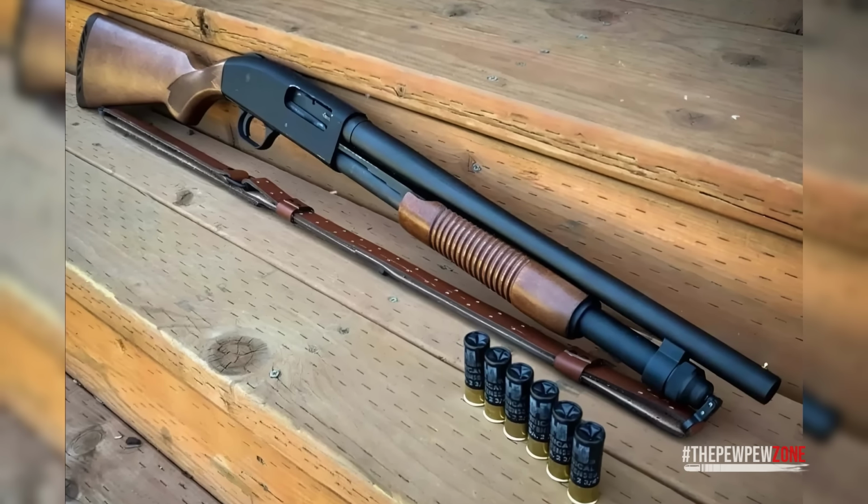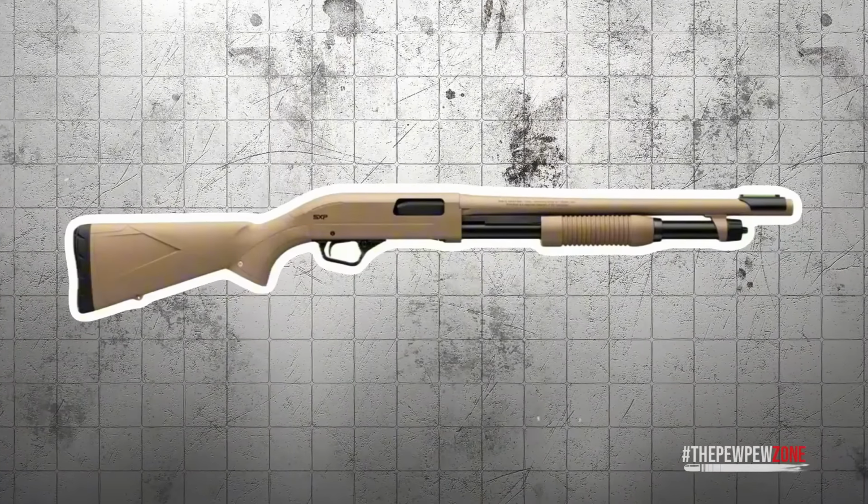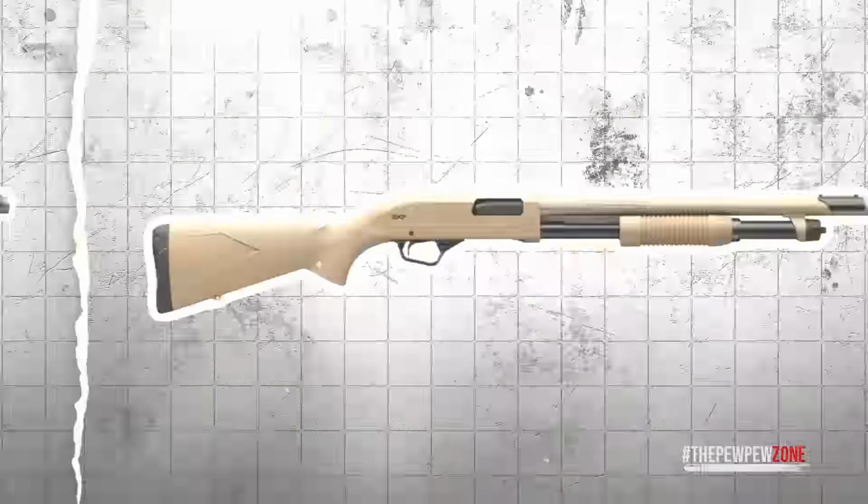But here's the kicker. The SXP comes equipped with an inertia-assisted slide action that can make follow-up shots as swift as your reflexes. Plus, it's got a rotary bolt and a dropout trigger group designed for easy maintenance. For under $500, the Winchester SXP Defender offers reliability, speed, and ease of use.